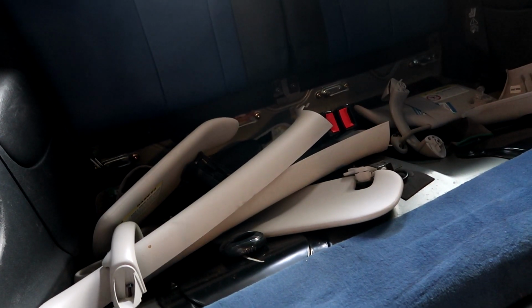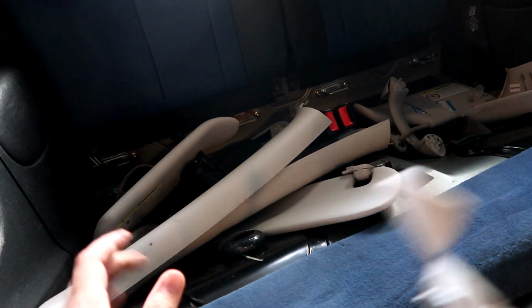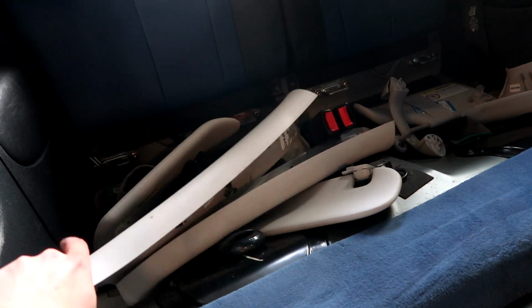I got the rear seats lifted up just because I figured it'd be a lot easier to put the rear together and then put the front seat back. What is it, magnetic or something, or is it being held somewhere? Okay, I'll need to figure this one out.